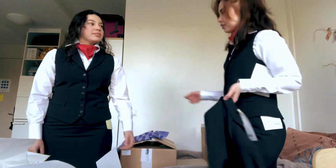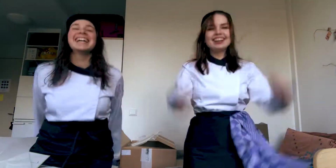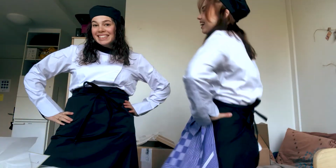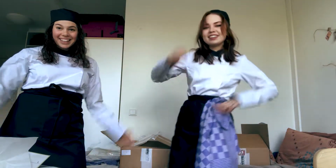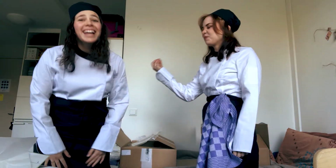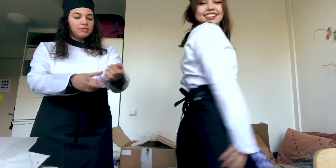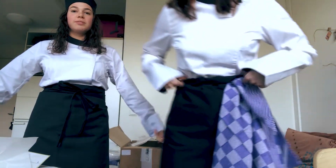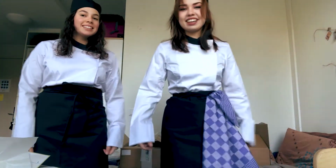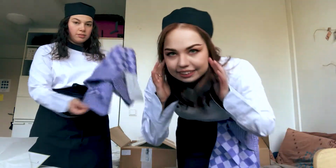Okay, shall we give the kitchen outfits a shot? Yes. 1, 2, 3. Whoa! Halloween party! Going to cook some bread for people. The hat is literally... You look like an Italian master chef. No, that is so racist. No. I mean, everything is huge, but this thing makes it better. I have a waist. So I can have something like this. And the most essential part, the hat, is actually not bad.